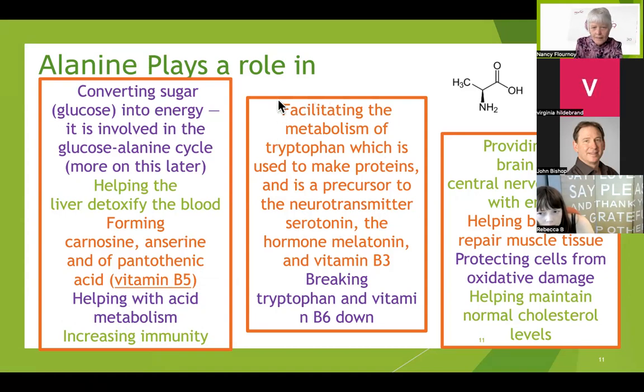So there's this whole little write-up in orange here that talks about it's facilitating the metabolism of tryptophan. And why do we care about tryptophan? Because tryptophan is used to make proteins, but it's also a precursor to a lot of important things like serotonin, melatonin, and vitamin B3. And we have other talks that go into the science around the importance of serotonin and melatonin that I would encourage you to look at if you want further discussion on that. And not only does it help you build up these compounds, but it also breaks down the tryptophan and the vitamin B6 to help you process it out of your body if that's what it's needed.